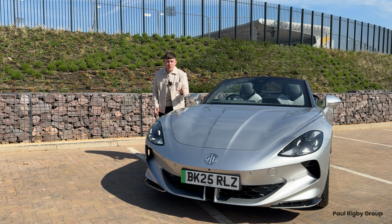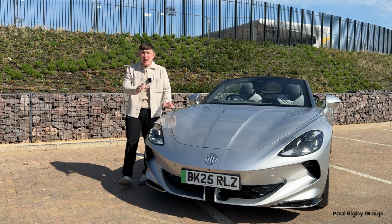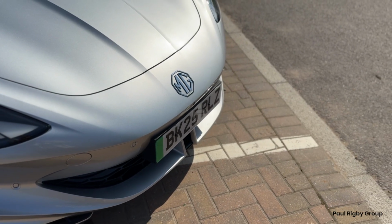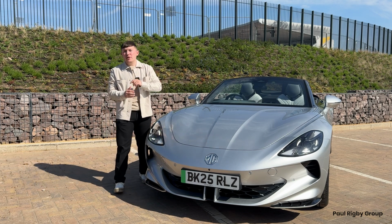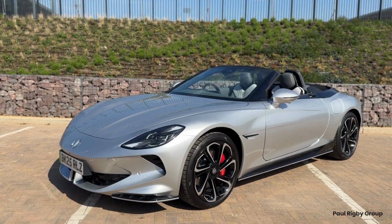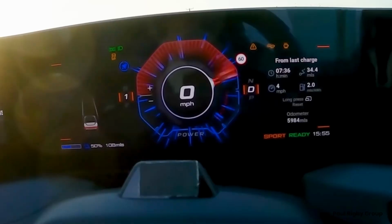Owning the title as UK's first all-electric roadster is a pretty staggering feat, and I think that MG should be regarded highly for bringing back a roadster into their lineup. They're celebrating the history while also providing us with a very modern car. It's modern in its looks, modern in its interior, and certainly when out on the roads.